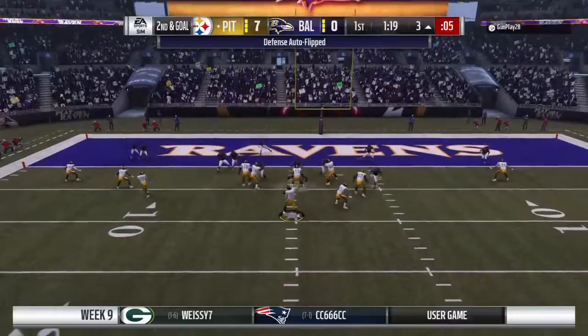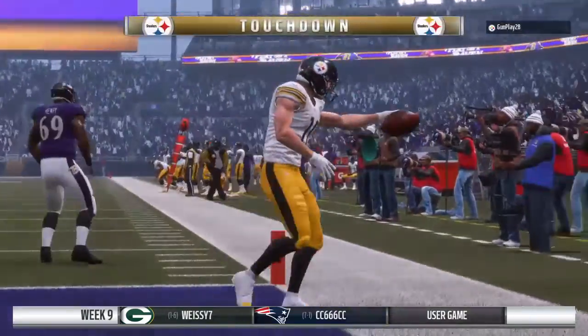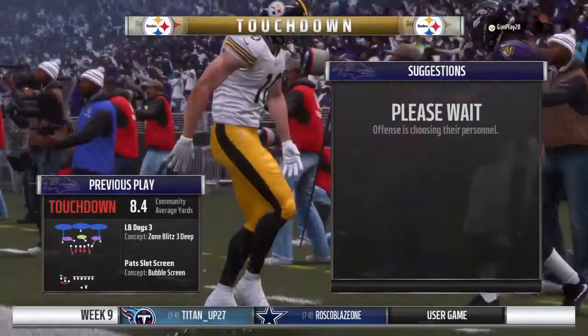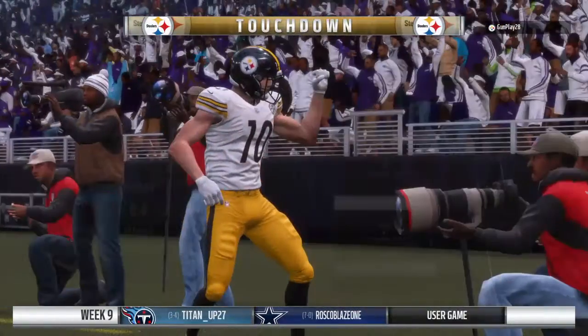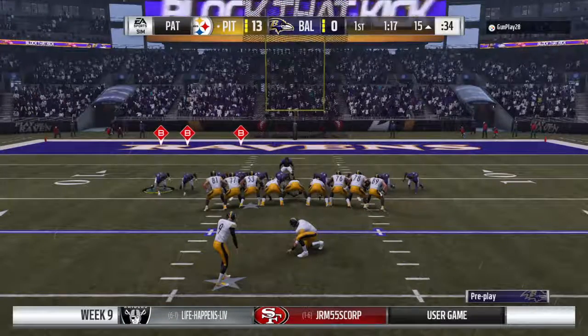8. Now they'll throw it with Roethlisberger. This will be caught at about the 6. And he's in. Touchdown, Steelers. 2 first-quarter touchdown passes now for Ben Roethlisberger.